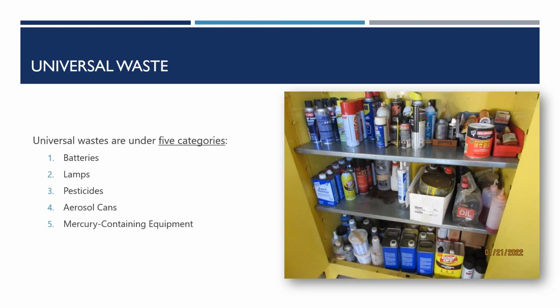Universal wastes are under 5 categories. 1. Batteries. 2. Lamps. 3. Pesticides. 4. Aerosol cans. And 5. Mercury-containing equipment.